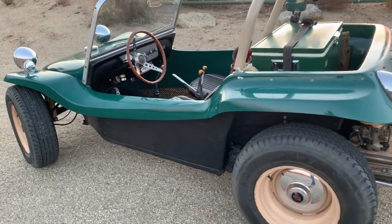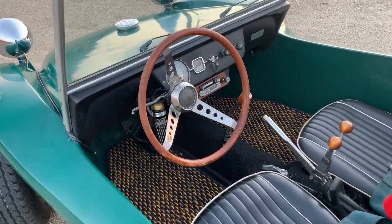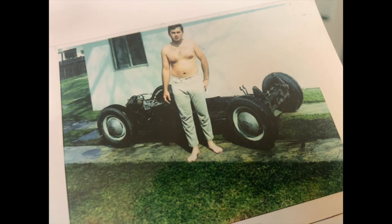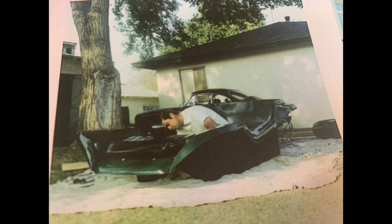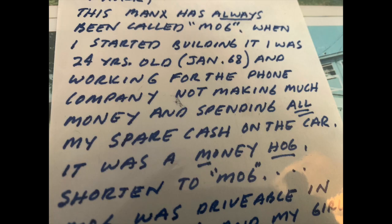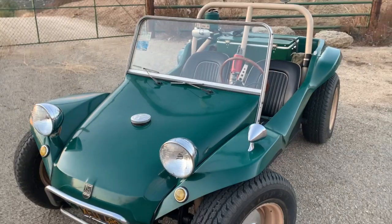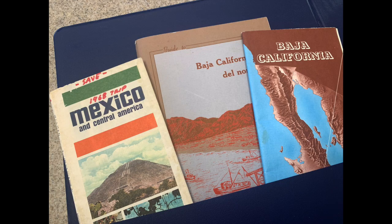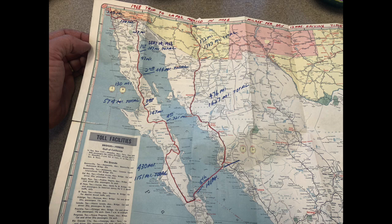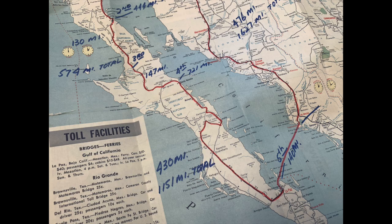But I kind of get it. This is an iconic car, and with that history, photos of it being built right down the street from Bruce Meyers' shop in Newport Beach, the stories of where it's been. This buggy was built back in the day by an enthusiast, driven through Baja, big road trips, cruising the beach, all of the things that a Meyers Manx buggy was designed for.